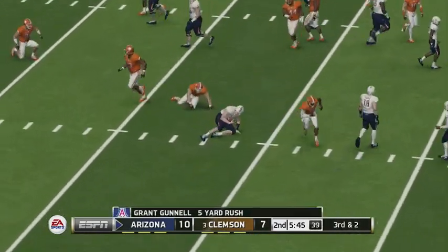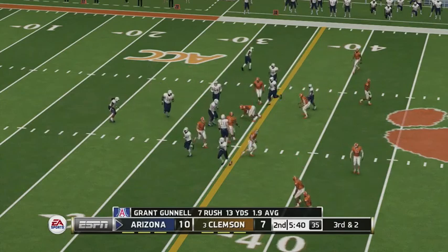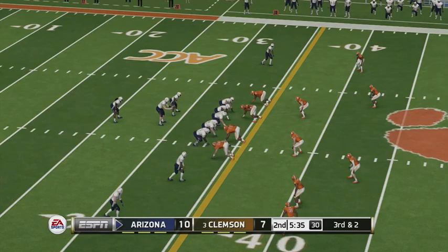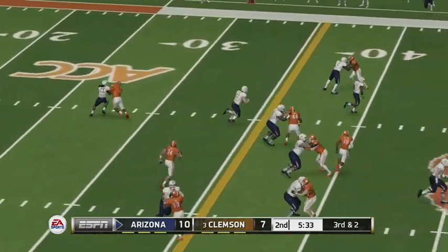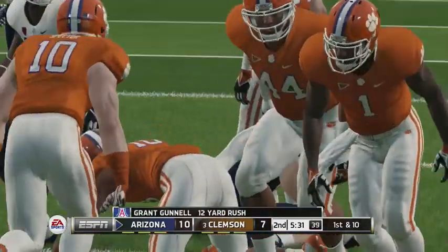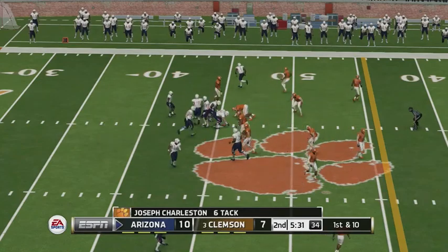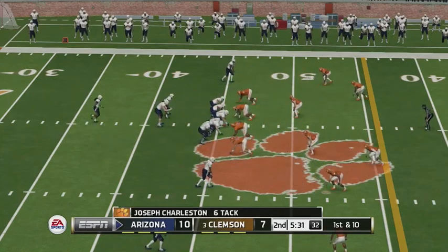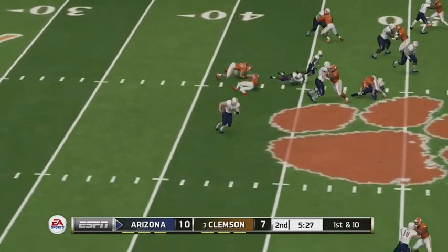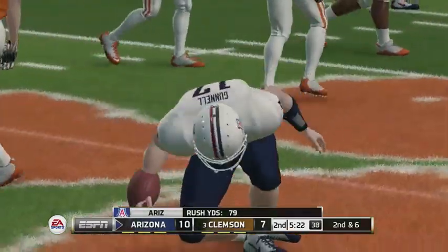Nice run, and he's brought down. Gets out to around the 45. That's a gain of 12 on the play. First down. Check Mike 47. And now he's got room to run. Nice run there as they work the outside. Call it a gain of 4 yards.